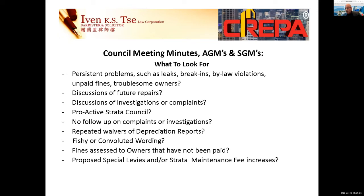I mentioned about follow-ups, repeated waivers of depreciation reports. That could be worse than if it's an older unit. If a strata is 30, 40 years old and they don't have one, or they're supposed to do one, and since then they haven't redone them every 3 years, they keep on waiving it and waiving it. It's a red flag, okay?